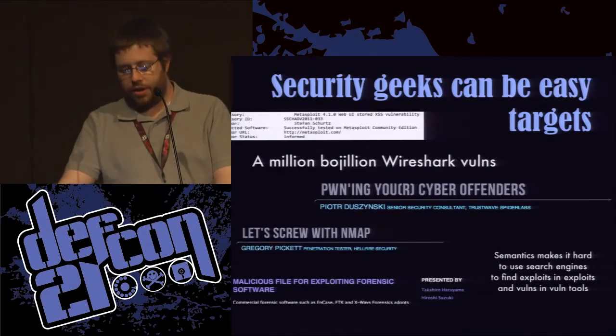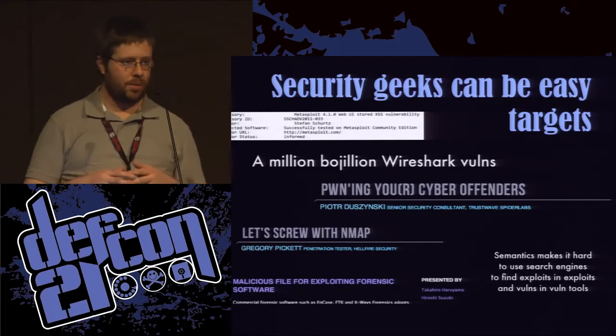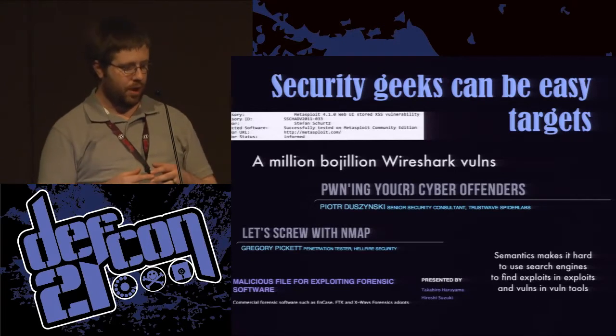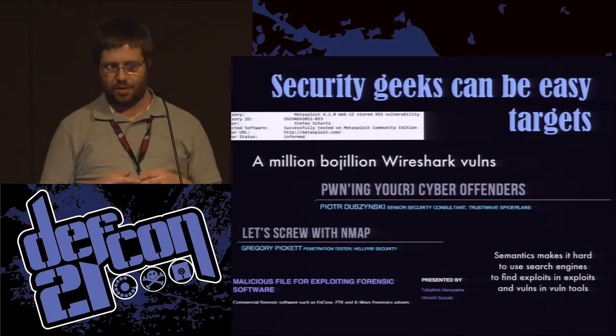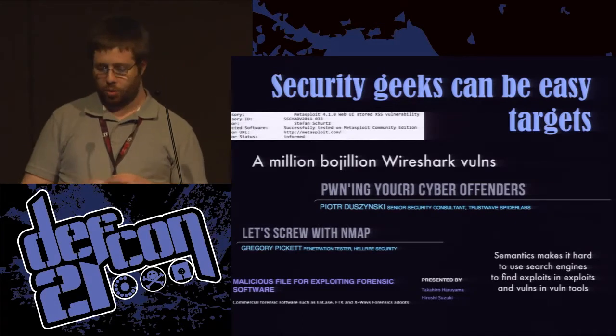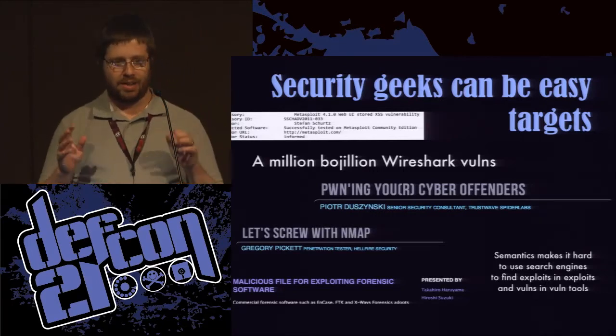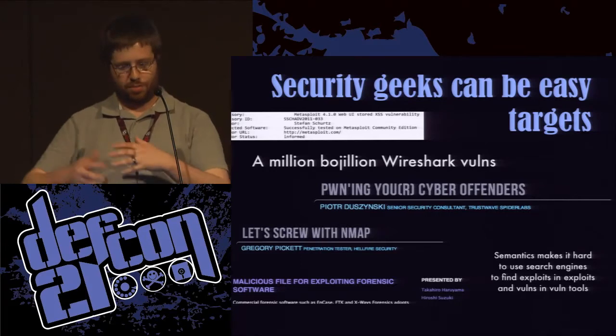Security geeks are easy targets. So it's hard. There's another problem. I talked about the problem of the naming scheme for these types of devices. You know, Dropbox being taken, and so I'm going with the wordy attacker implantable devices. There's also a similar semantics problem with doing research on this problem.